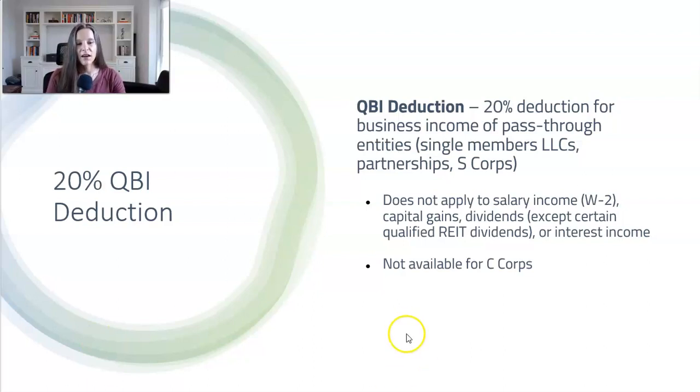Keep in mind, it does not apply to C corporations. So if for some reason you have set your business up as a C corporation, you are not going to be able to claim this deduction for any income from that corporation. The corporation itself can't claim the deduction, and the C corp is not going to be eligible for the deduction when you take dividend distributions from your C corp. That also is not eligible.